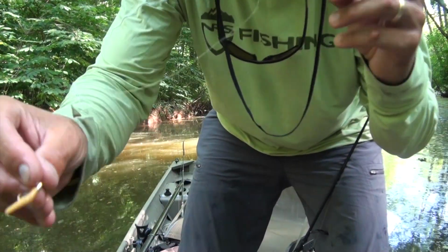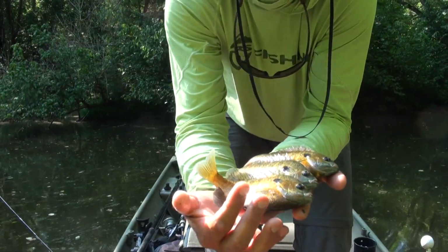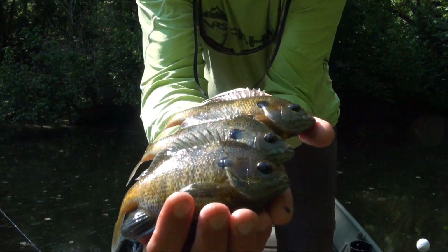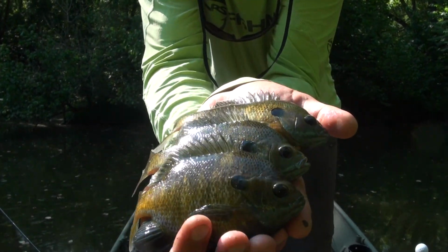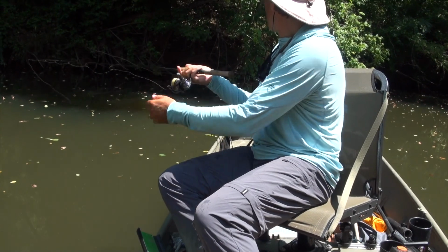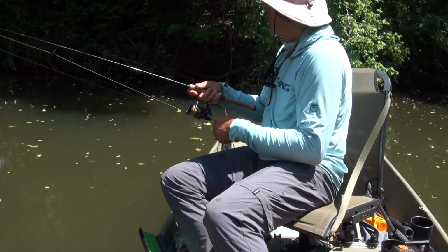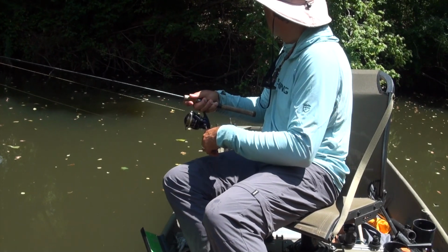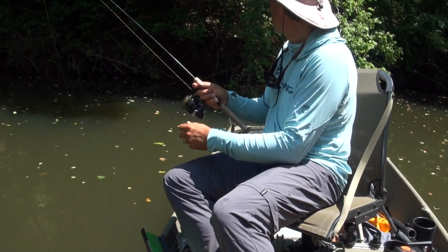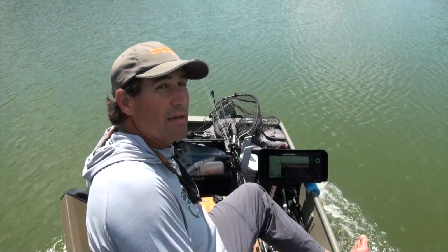I'm mainly just fishing a bobber with a trout magnet underneath it, and anywhere that I see brush piles, anywhere I see a log jam, you drop it in there and it's just automatic, one after another. So we're gonna keep trying for some bigger bass here. Hopefully we find some of those sticks that are offshore a little bit, a piece of wood, and we'll keep jigging, see what we come up with.